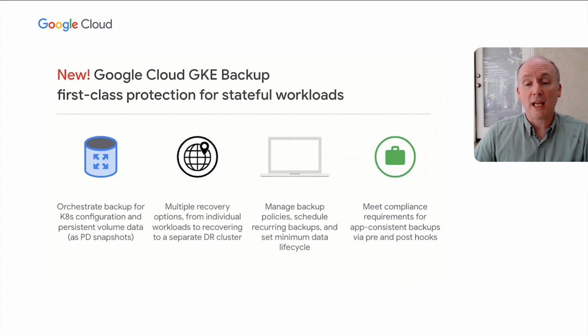As GKE and containers continue to be used for more important, very traditional enterprise class workloads, it's important to have offerings like this that help you meet compliance requirements. So you can create backups for the data inside of these containers. We also have the ability to do pre and post hooks, so you can also get application consistent snapshots.